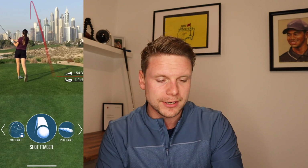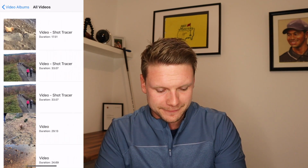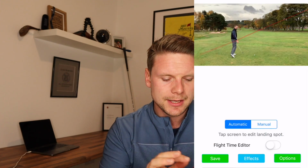So I'm going to go on Shot Tracer. Then I'm going to go import video, camera roll, and I'm going to find a real quick one. No, the one of the dog won't work, will it? Let's use one of our mid-handicap tester Mark's swings. So I've gone on there already. All I have to do is quick analyze, next analyze, and that's doing it for me now already. Now sometimes this works fantastically well, and if you guys use this app already, you'll know exactly what I mean. Has it worked? No. On this one, you can see it's nowhere near, is it?